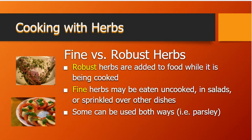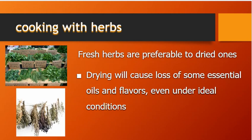The robust herbs like sage, thyme, oregano, rosemary, those you can throw in and add to food while it's being cooked, and they'll still have flavor at the end. But fine herbs you really have to put on at the end, at the last second, or just before you eat it, or you eat them just raw in a salad. Okay, so that's the difference between fine or robust herbs.